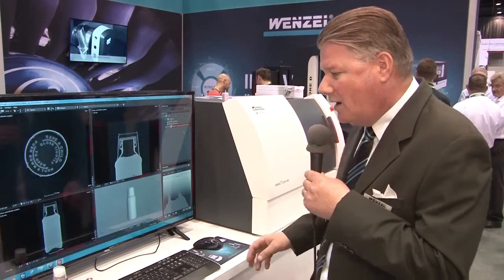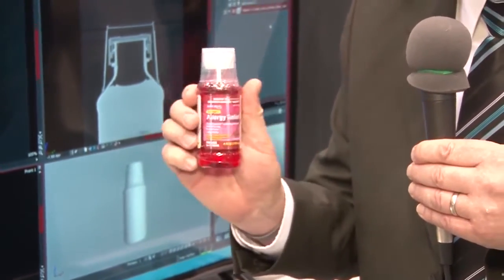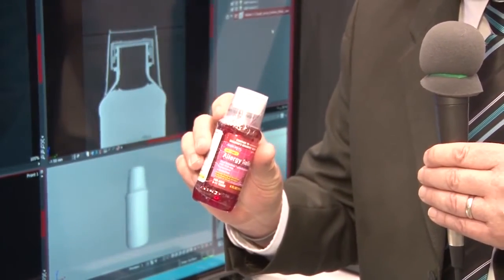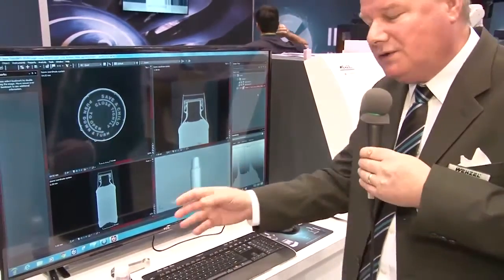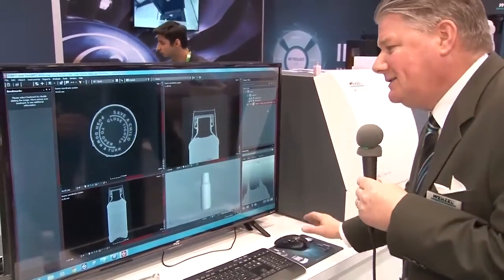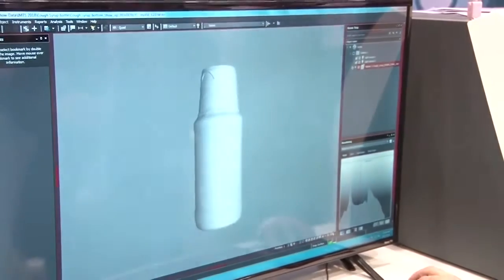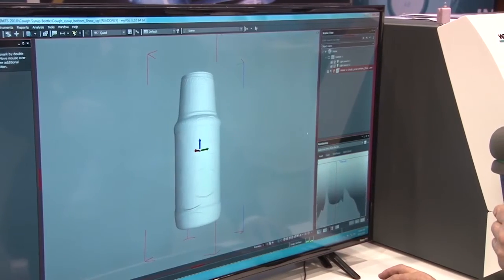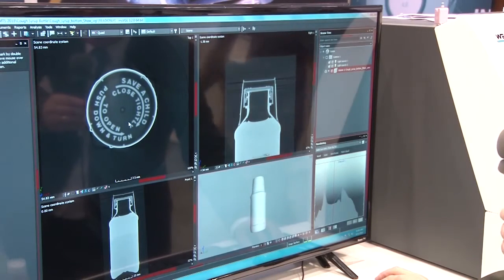Here's a good example of how this technology can be used. I have here a Tylenol bottle, allergy relief medicine. The people who make these are very interested in whether they're going to leak or not, and how well the caps seal and so on. So you can do a single scan of this, and on the screen here you can see the scan of the bottle itself, but we also have the ability to go inside it.